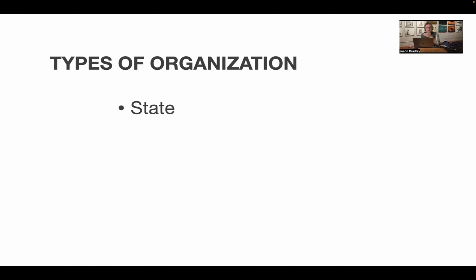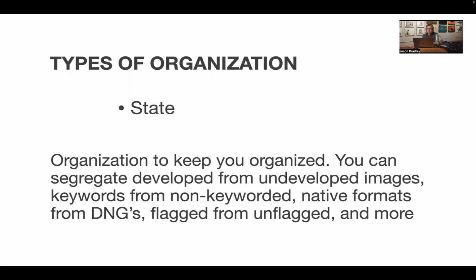I might want to, for an example, make a smart collection, so it's called. Talk more about those later. But make a smart collection, which will keep track of images that have been keyworded versus not been keyworded. So later, if I forget to keyword a set of images, I can always go back to that smart collection, refer to it, and automatically see all of the unkeyworded images for me to go back and add that kind of metadata to, right? So organization to keep you organized, is what I like to call it. You can segregate developed from undeveloped images. Another example, keywords from non-keyworded images, native formats from DNG.